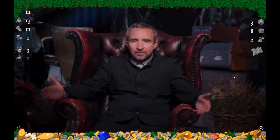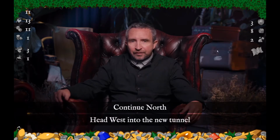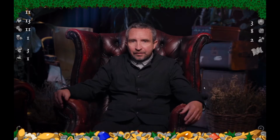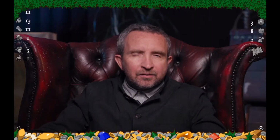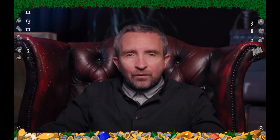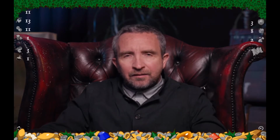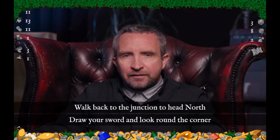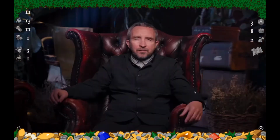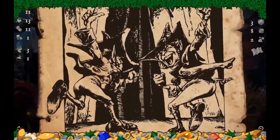The tunnel continues for quite a distance before you reach a junction. Let's go west again. Ahead, you see that the tunnel turns a corner, beyond which it continues north. You stop before the corner, startled by the sound of high-pitched voices, whispering and sniggering. Let's take a look. You peep around the corner and see 2 small creatures running away from you.